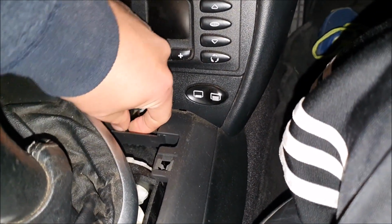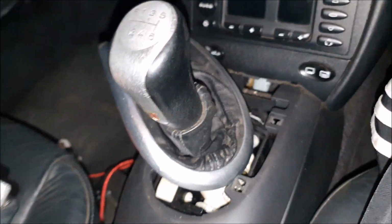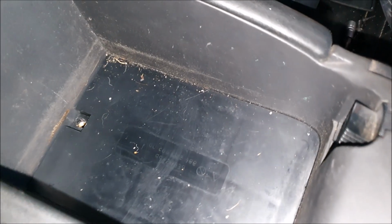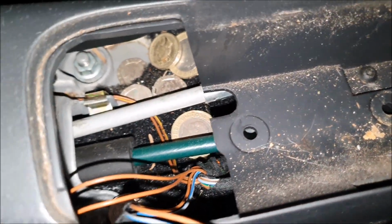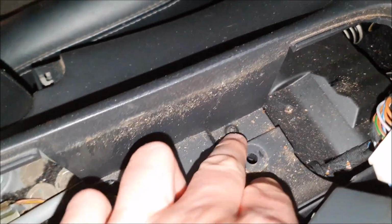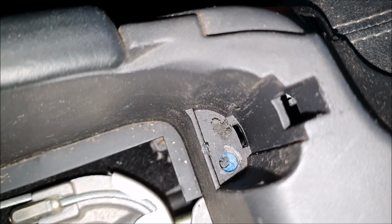Make sure it doesn't fall down there. And now we gotta get to these in here. Okay, so I've got the one at the back here, and look what I just found. Some money. So you gotta lift this one up here to access that one there. Okay, so there's one here, either way.